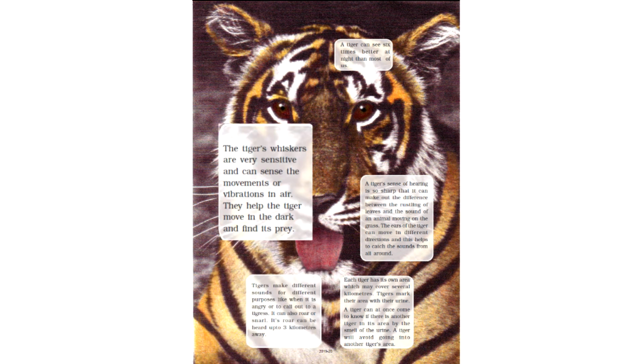They also have super sensitive whiskers. A tiger's whiskers are very sensitive and can sense the movements or vibrations in air. They help the tiger move in the dark and find its prey.